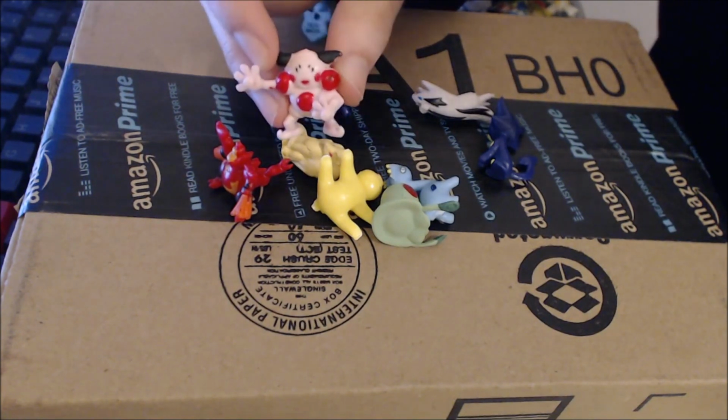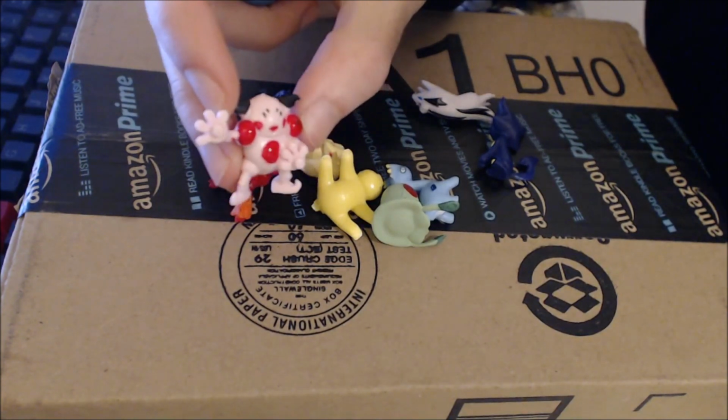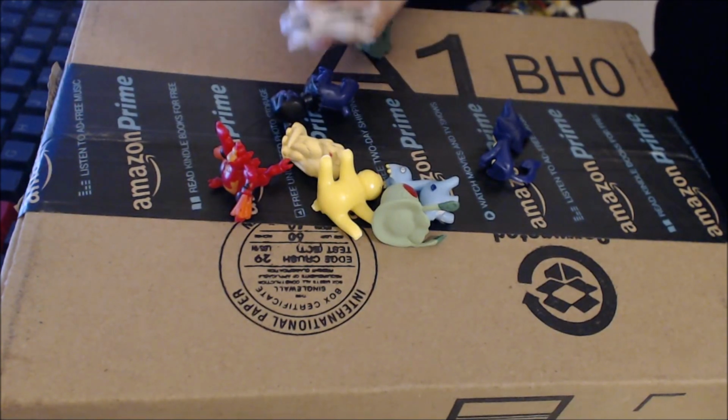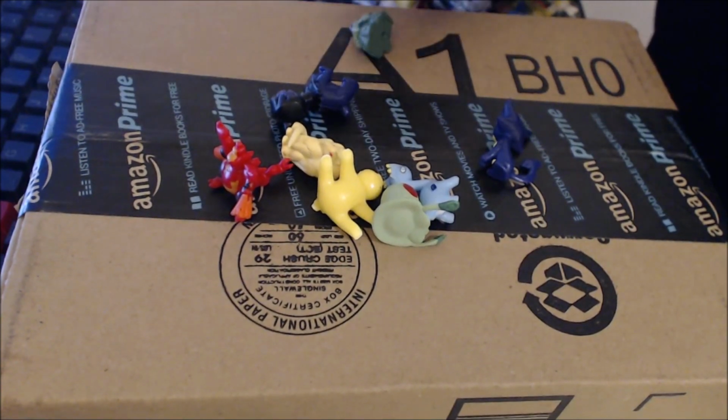What did they do to Mr. Mime? You okay there, buddy? I think he's seeing double, and not in a good way. We got Zangoose, or not Zangoose, we got Linoon. Just a long little dude right there.